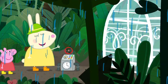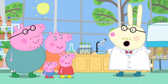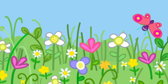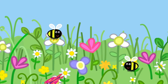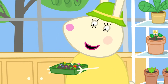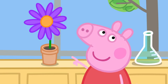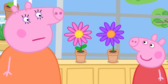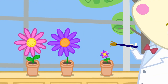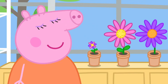And through here is Mr. Rabbit. Mr. Rabbit is in the experiment room. Hello, everyone. My job is to make new plants. How? Well, butterflies and bees do it by taking pollen from one flower to another. The flowers then make seeds that grow into new plants. Mmm, this flower smells lovely. Oh, this pretty flower doesn't smell of anything. When I put the pollen from one onto the other, the seeds made a new flower that smells lovely and looks pretty. Mmm, that does smell lovely.